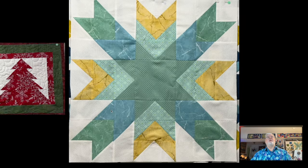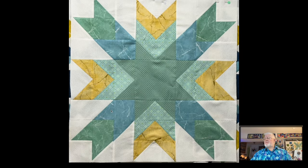So what else have I been working on? Okay, some controversy here. This is the second block in the Barnstar Sampler quilt. It is a large one. I did two blocks before this, the same block, number 1, and I ran into problems with that. I think I have solved my problems. Don't use steam, okay? I've been converted since I made that mistake before.